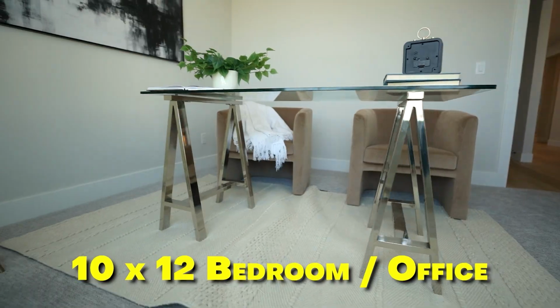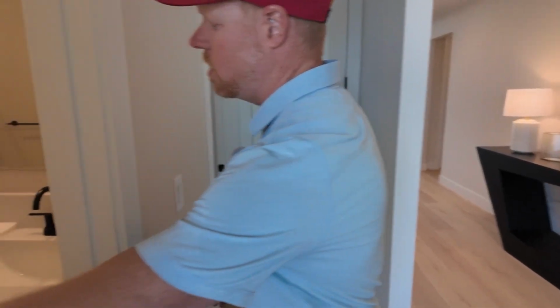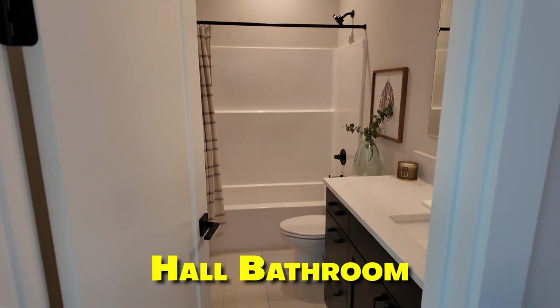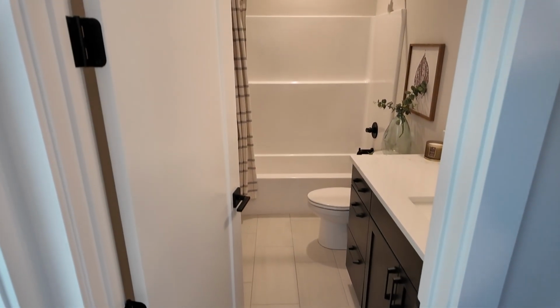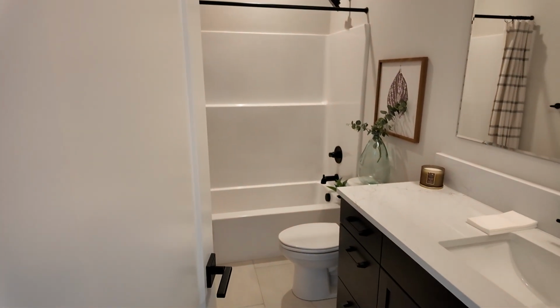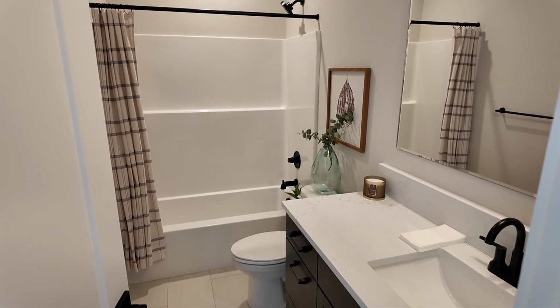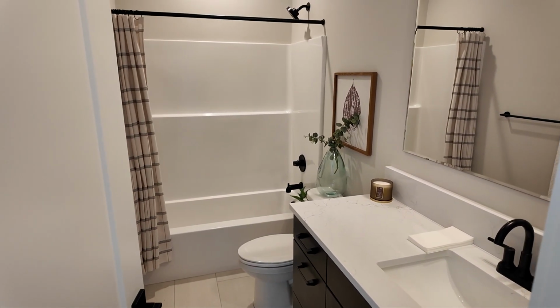Let's go ahead and check out the other bedroom here and the bath. So a hall bathroom right here on the left-hand side as you walk in. We do have quartz countertops, tiled floors. In this case, it is a fiberglass shower. If you were building with them, you could certainly upgrade that into a full tiled shower with glass doors. Just depends on what exactly you're looking for.